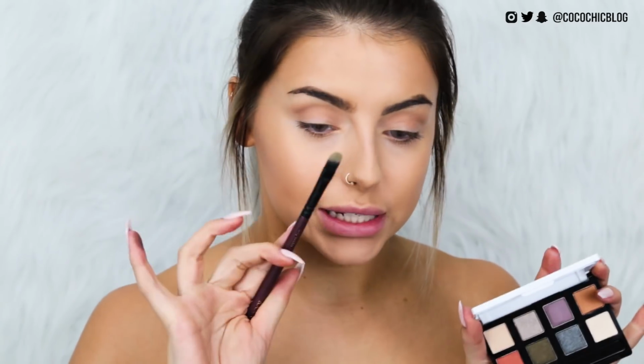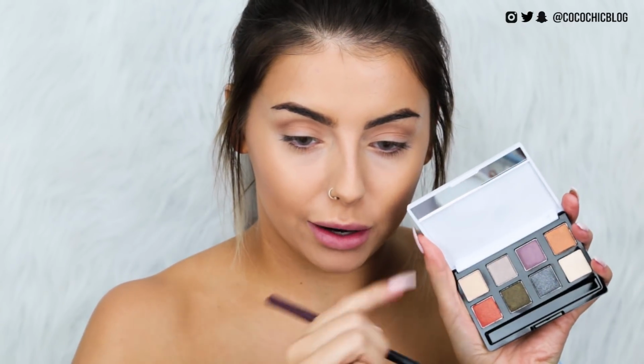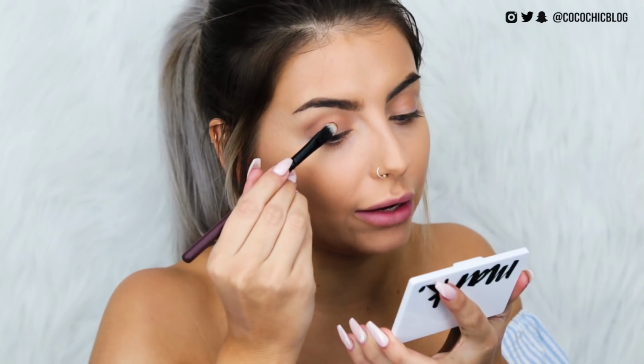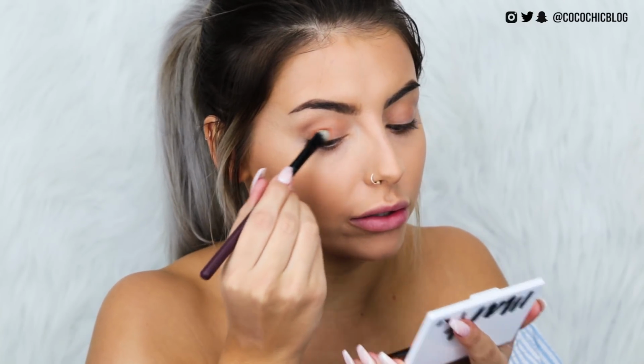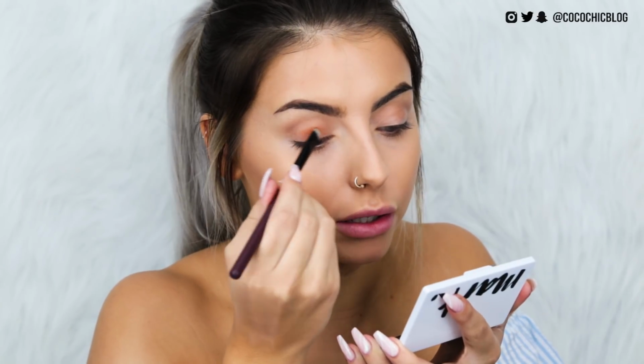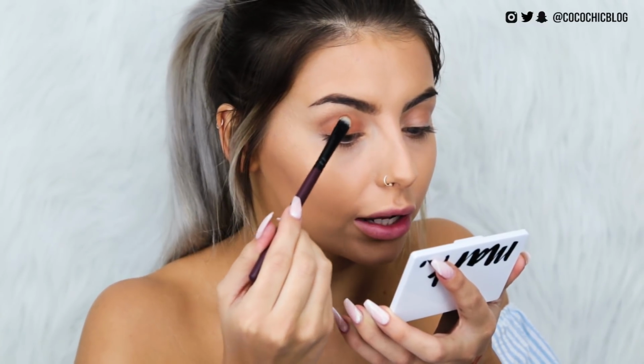So then I think what I'm gonna do is take a flat brush and take this kind of copper shade and pop that all over my lid. This palette does have a mirror, but it's super, super tiny, so I'm gonna have to get a little bit close there. Okay, there's instantly quite a bit of fallout from that. And on the lid, it doesn't actually look that shimmery. It looked a lot more shimmery when I swatched it.